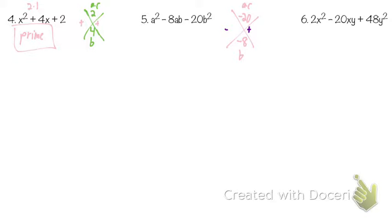So what are some factors of 20? 10 and 2. Would that work? Yeah. Which one is negative, 10 or 2? 10.